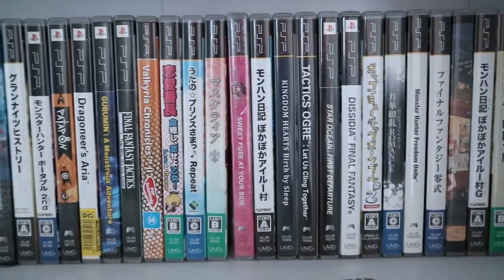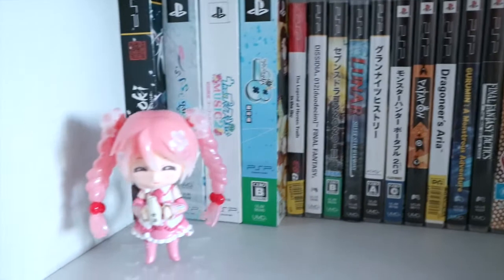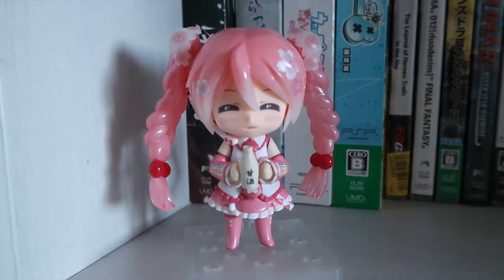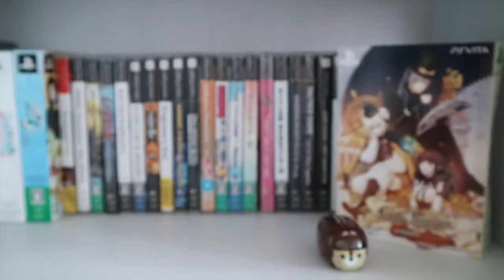Mostly Japanese stuff, I would say. I haven't counted, but I think leaning more towards the Japanese imports. Again, otome games. Oh, and there's this Sakura Miku Nendroid. This is the new Sakura Miku Nendroid version. There's an old version, which I also have, but it's packed away right now.